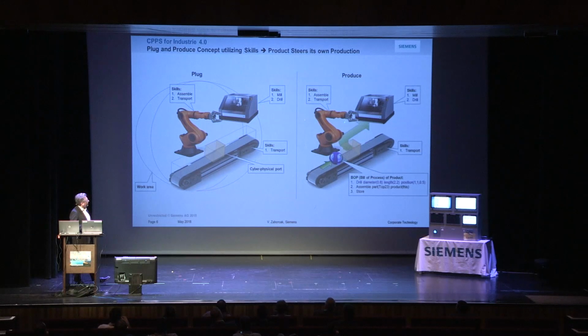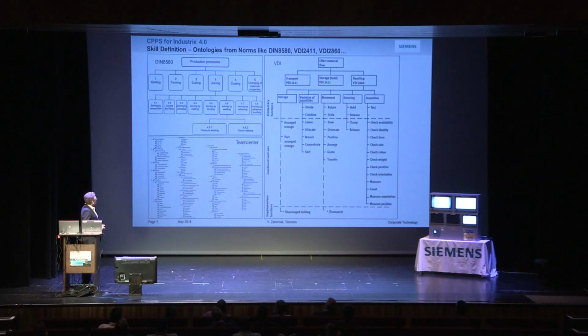So, in this case, this robot also cannot drill, but because it was plugged before with a CNC machine, it knows that there is somebody who can drill. With this approach, the product goes from one cyber-physical production unit to another physically, and the same happens in a digital space. The information about the product is jumping between these machines, and essentially we are ticking off this production plan which is here. So that's the idea, but what are the skills? How can we define the skills?